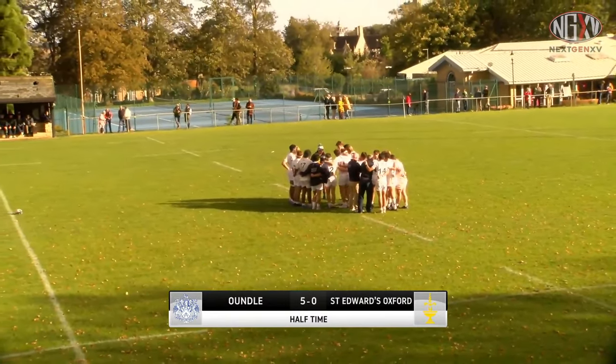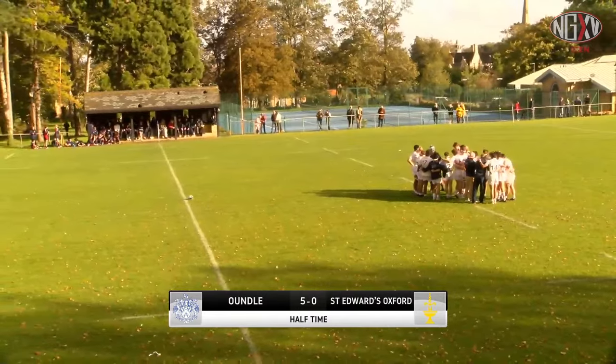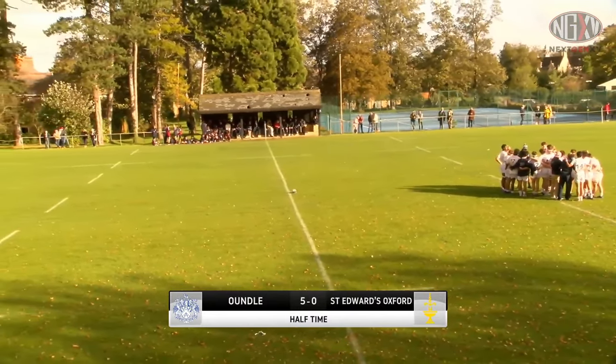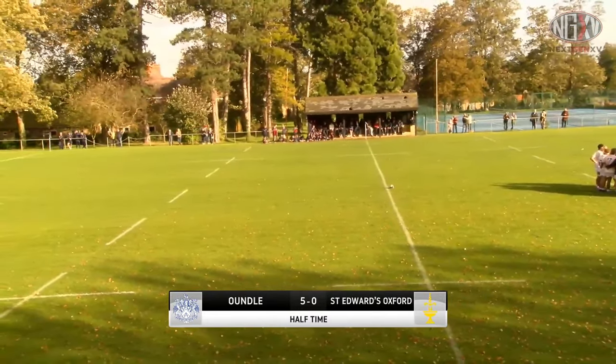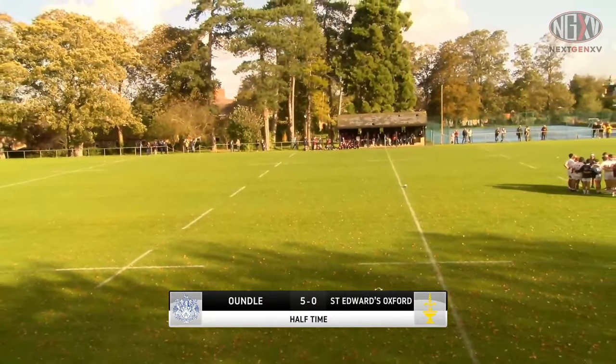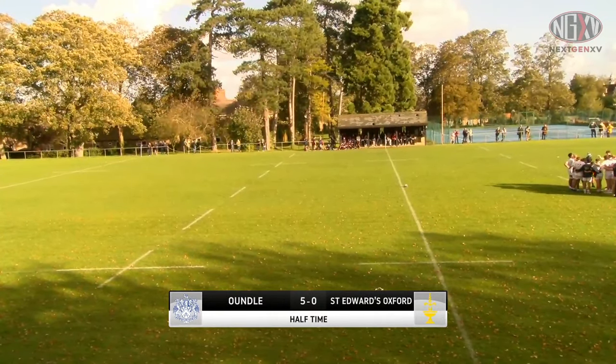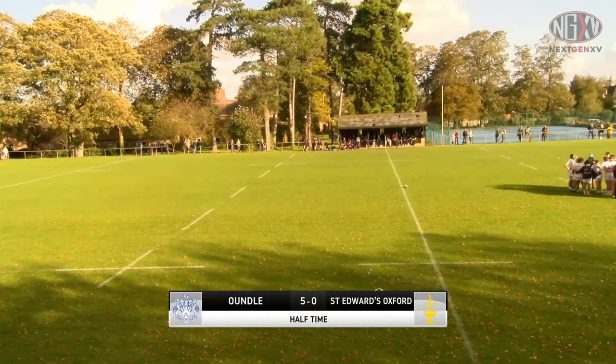Absolutely. Well, thanks very much, Bertie. We'll be catching up with Bertie Gibson at the end of the game, where he'll reflect on how things panned out. On the field, though, in that first half, it was a tight one. Oundle leading 5-0 here against Teddy's Oxford. It's been a tight one. It's been a tense one. And the second half is coming up very shortly.